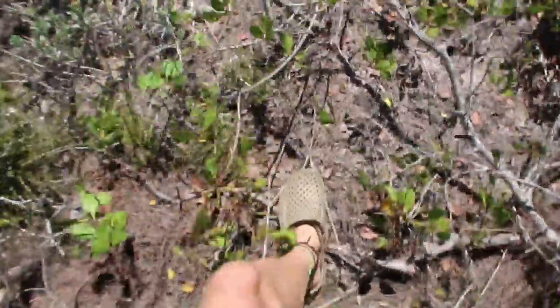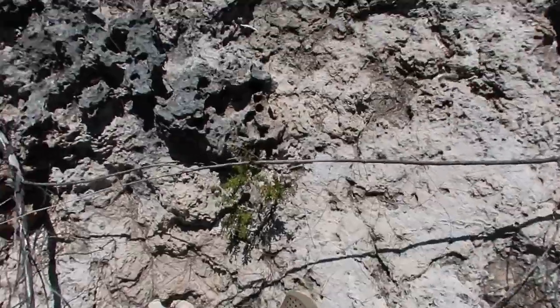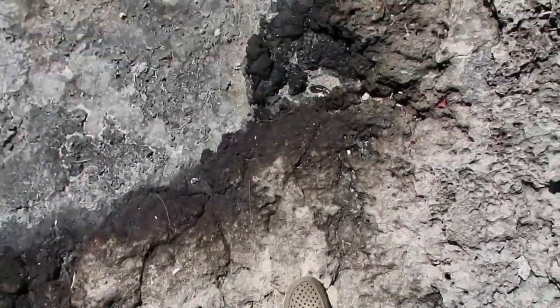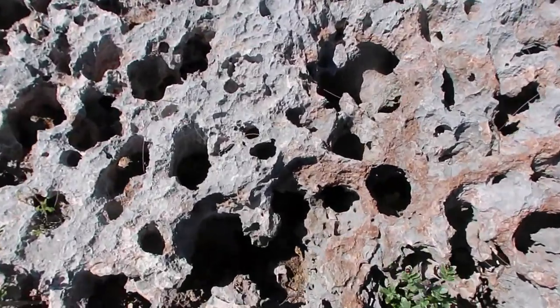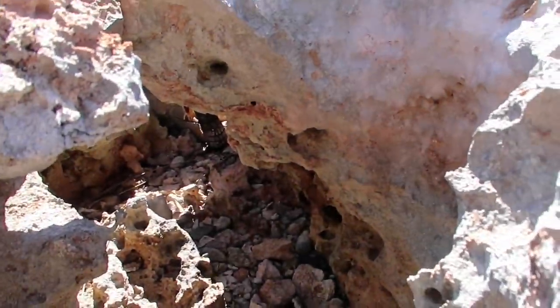Good thing I'm wearing my Crocs. Oh man, Crocs are superior footwear for absolutely any terrain on the face of the planet. If you're wearing Crocs, you are prepared for anything. Oh man, just look at all the holes in this stuff. It is very porous indeed.